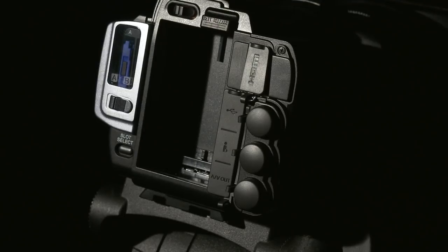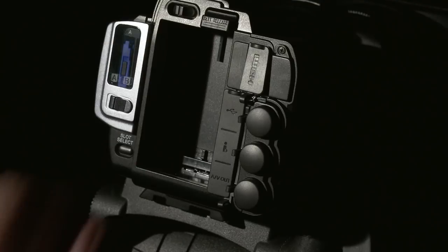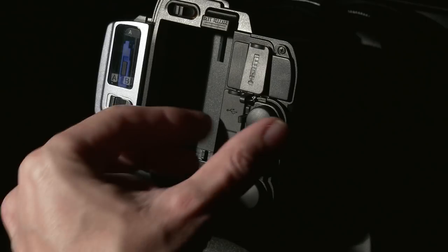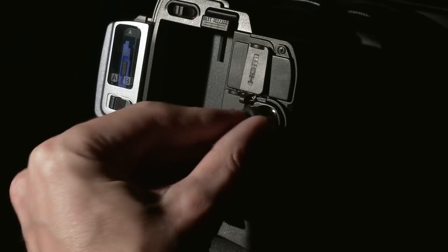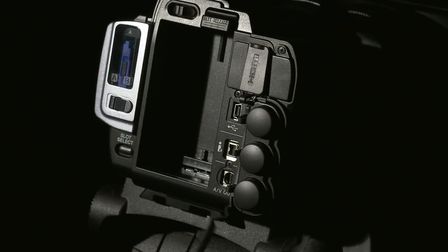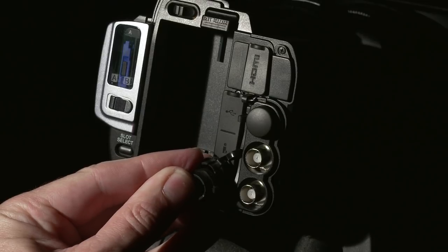On the back of the camera, you have your input and output connectors, and there's plenty of choice on the PMW-200. You have HDMI out as well as HD-SDI out, so plenty of monitoring options. There's also a USB port for offloading your media from the SxS cards, an iLink connector, also known as FireWire, and additionally, there is an AV output jack giving you composite video and audio out. Below the HD-SDI output, there are two additional BNC connectors.